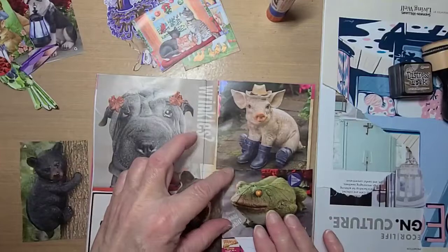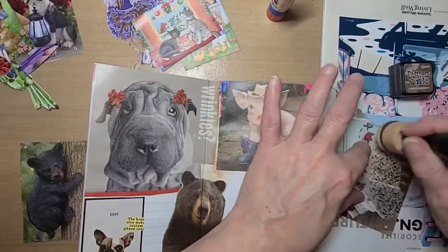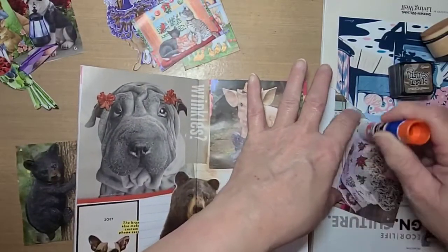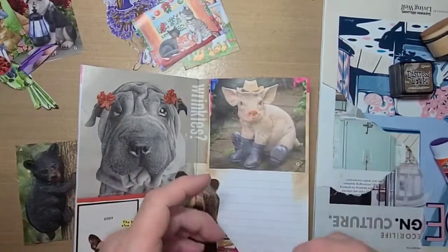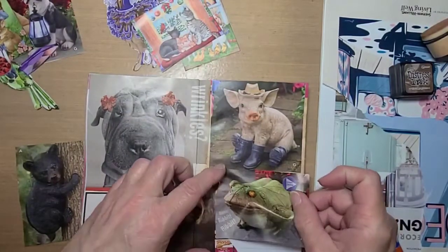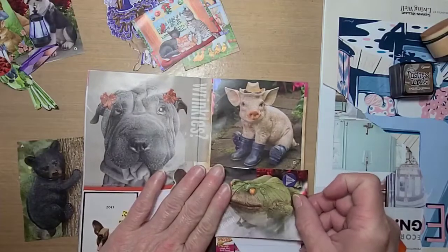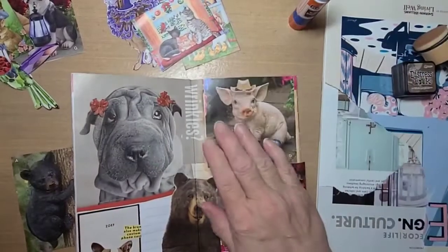Let's put the frog right there, like that. I'm using my ink pad trying to glue it. Trying to get it right up under his ear right there, like that, and then I'll have to trim a little off the edge. Okay, so we have that there.